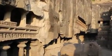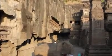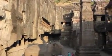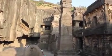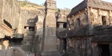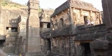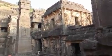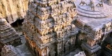Hey guys, this is the world famous Kailasa temple at Ellora, and let's look objectively into who could have built this amazing structure. By the end of this video, I hope you will agree with me that our history is completely wrong and that this temple was built by a very advanced civilization. What's so special about this temple?